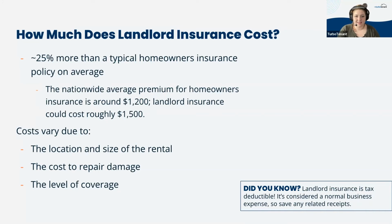Okay, and as you see, all the states are getting some love here. That's good, right? It's starting to even out a little bit. Also important to note, landlord insurance is tax deductible since it's considered a normal business expense. So make sure that you're tracking your receipts and have something that you can turn over to your accountant at the end of the year.